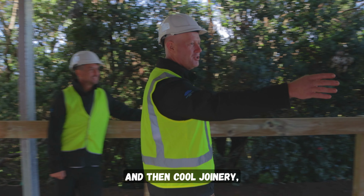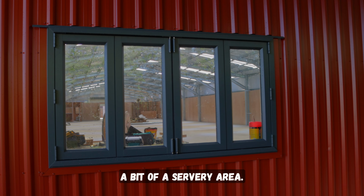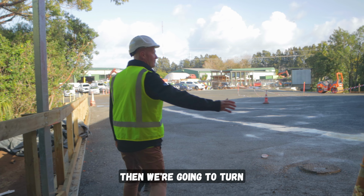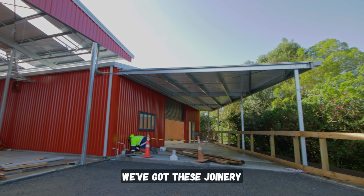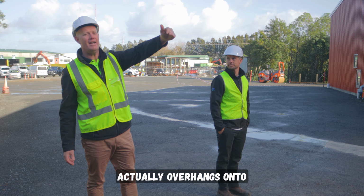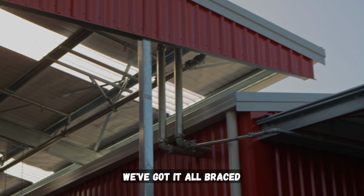Once again, cool joinery, bifold this time. So this will open up, a bit of a servery area, serving coffees out the windows. Coffee shop looking good. Then we're going to turn around and it just gets more epic, doesn't it? We've got this joinery here, and you can see up on this angle, the lean-to of this roof actually overhangs onto the other roof. We've got it all braced up for the strength.